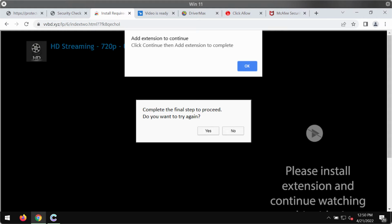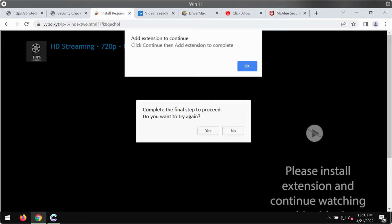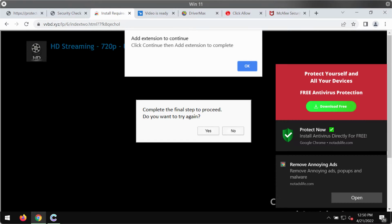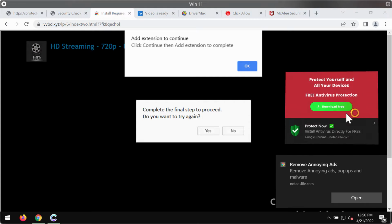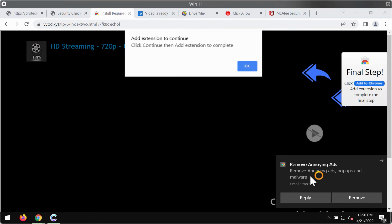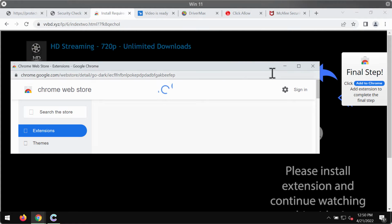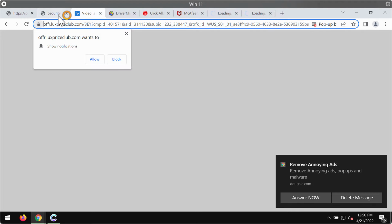My video guide is about removing the pop-ups that come from the site Vvbd.xyz. In case you see these pop-ups in your browser, obviously there is trouble that may happen. These pop-ups have in mind to force customers into downloading and installing some unwanted browser extensions. And if you start interacting with these pop-ups, as I said, you may be forced to download some third-party extensions that may hijack some of the crucial browser settings without your permission.